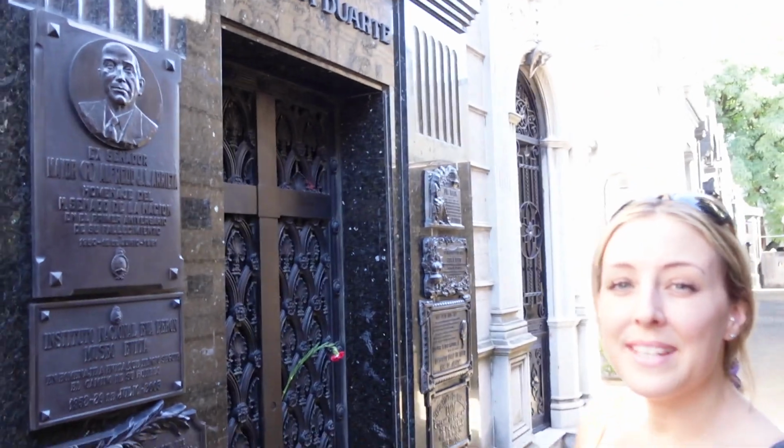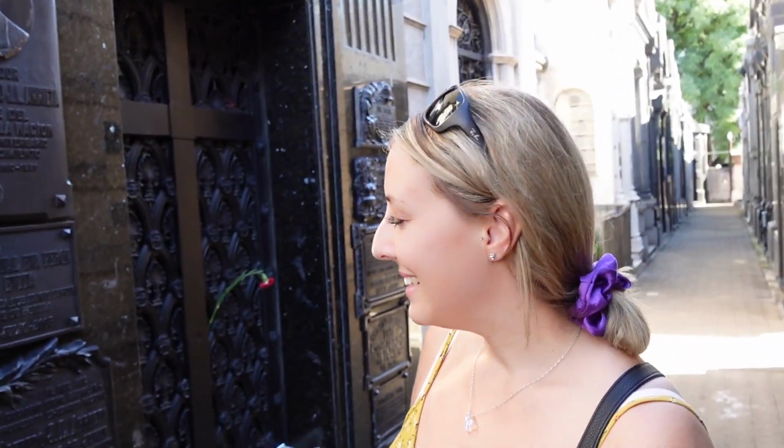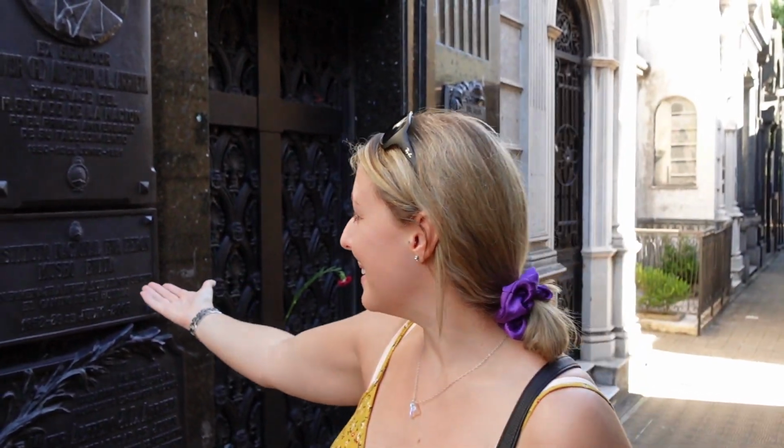And we think we're in the right area. We think we found Evita's grave. Have we found it? This is definitely Evita's grave. You can tell because there's always a lot of people around here. This is the first time for a while since we've been studying that there's not a lot of people paying their respects to Evita. Also some fresh flowers down there for her. And then the fact that it says Evita here.